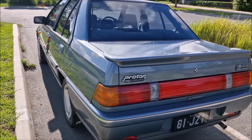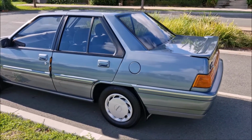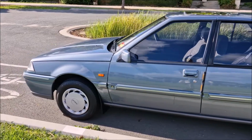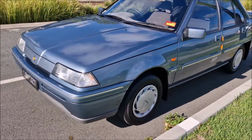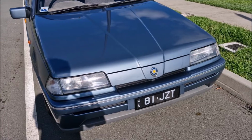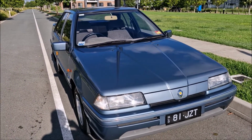Now, how did it get to Justin then? Well, Justin chanced upon it in mid 2009, where a car wholesaler was trying to get rid of it for 2,999 Australian dollars, which is about 1,800 UK pounds, and it's got only 17,250 original miles on it. As you can see, Justin has had it undercover ever since.